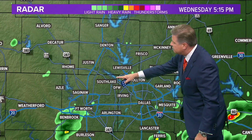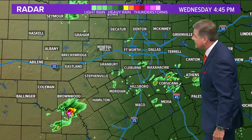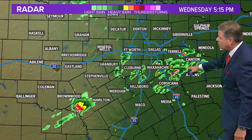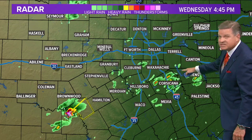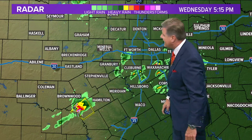So there's really nothing going on. We have a little shower down here around Benbrook. That's really it. But you can see this activity around Corsicana, Waxahachie, Canton. It's just plain old rain with some thunderstorms right now. But this is the area we're going to be watching for more development. A little supercell thunderstorm down around Hamilton.